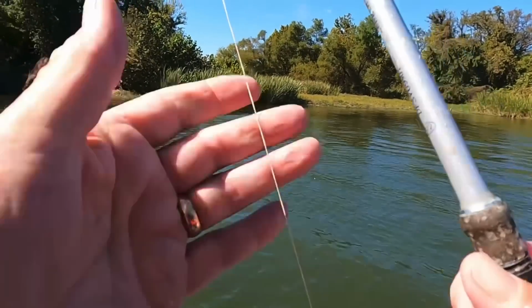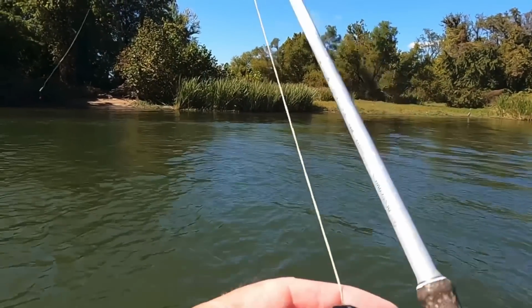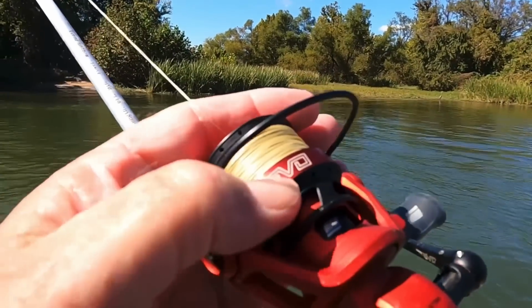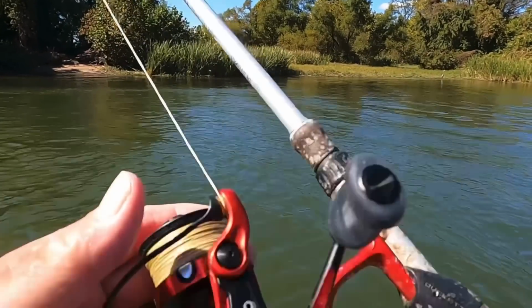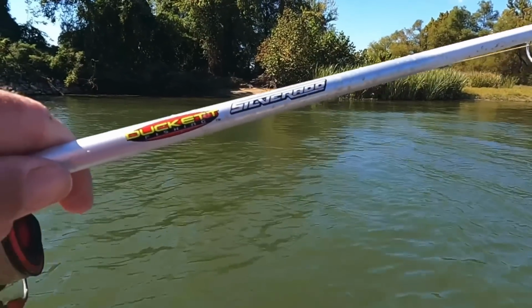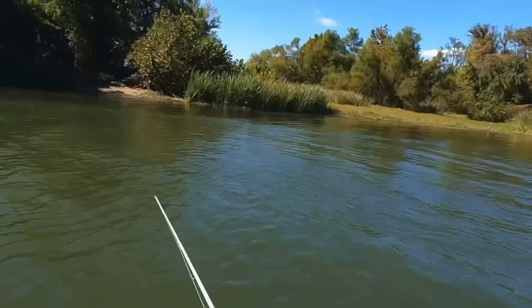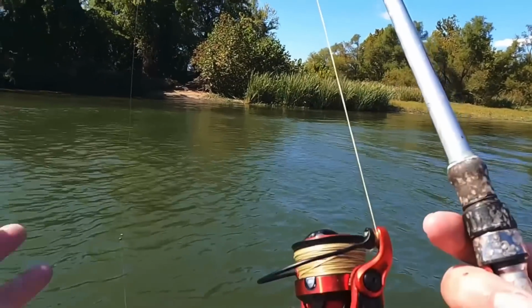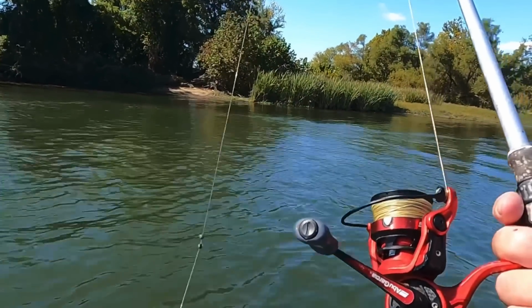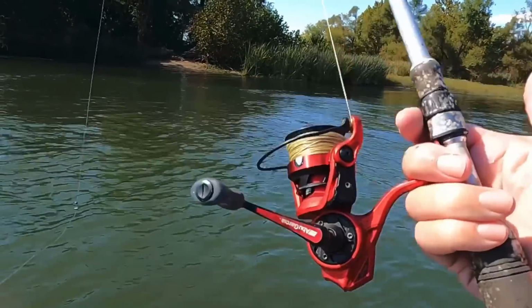And on this reel right here, I've got 30 pound high vis Power Pro braid. The reel I'm using is an Abu Garcia Revo Rocket reel, and I've got my Duckett rod right here that I always fish with. It's a Silverado, a 6'9" medium heavy. Now folks, that's just the equipment I use. There's a lot of different good reels and rods out there that you can catch these fish on, and they work just as good as what I've got.